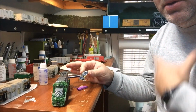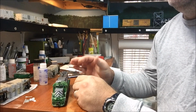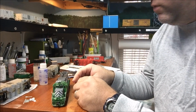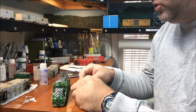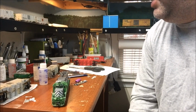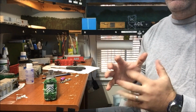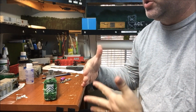Still messing with the CVs and stuff like that, trying to get it to run well. I've got one in an Intermountain ST40-2, and I've finally picked up a GP50 Norfolk Southern from my new Norfolk Southern stuff that I'll be running on the lower level. So I got the Loc Sound one. The neat thing about the Loc Sound is they have a lot of the individual decoder sounds, very individual motors.